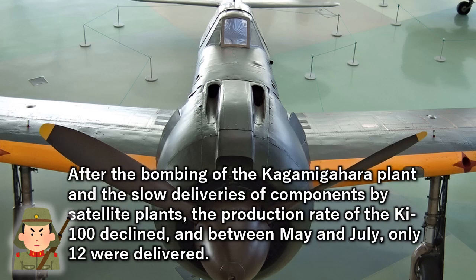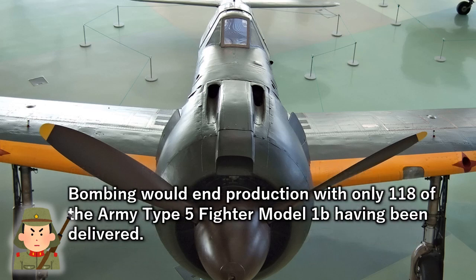After the bombing of the Kagamigahara plant and the slow deliveries of components by satellite plants, the production rate of the Ki-100 declined, and between May and July, only 12 were delivered. Bombing would end production with only 118 of the Army Type 5 Fighter Model 1B having been delivered.